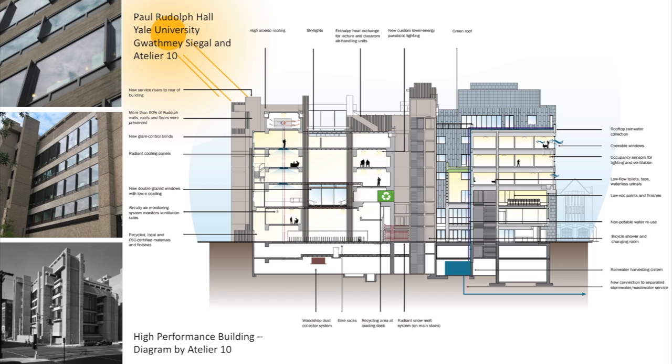However, I have to say, one of the reasons that this building is as successful as it is because Yale decided that they were, I won't say spare no expense, but they certainly put an inordinate amount of resources into this to make sure that they got something that was really of the highest quality.